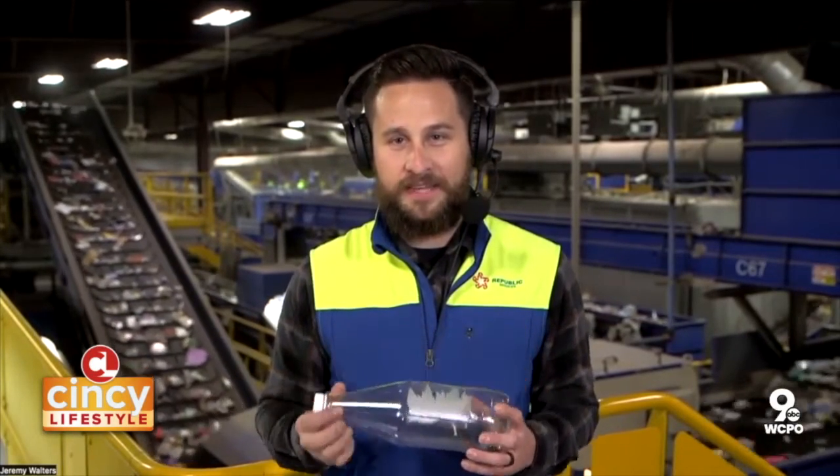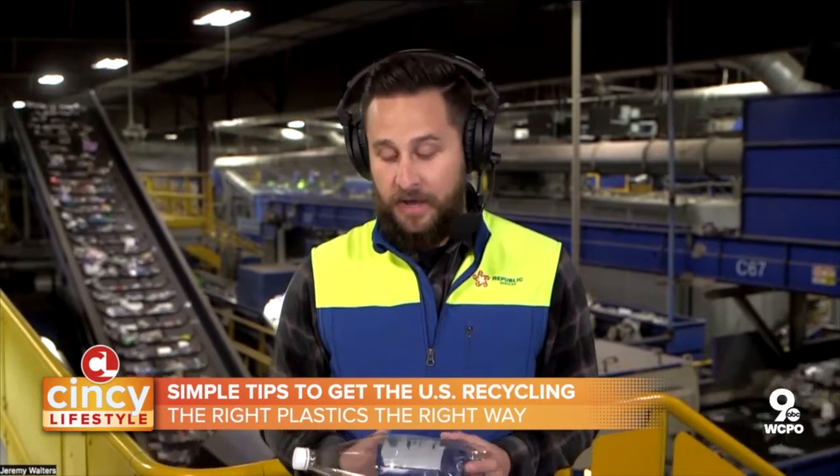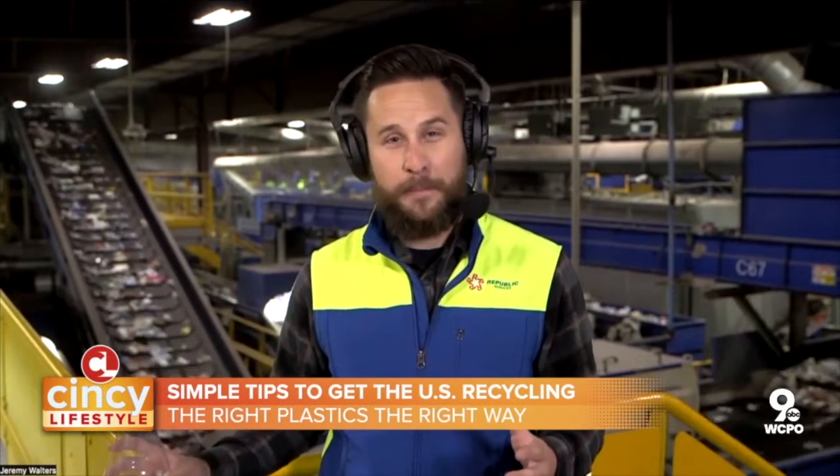Which plastics are good to recycle and how should they be prepared for recycling? When it comes to the right types of plastic, think hard plastics like bottles, jugs, and tubs, right? Something rigid plastic like this. Generally speaking, we're looking for number one, number two, and in some instances, number five plastic. You do need to rinse these out gently before you place them in the recycling bin. So think of a milk jug. Just squirt a little bit of water in there. Rinse it, tap it dry, put the cap back on, then you can place it in the recycling bin.